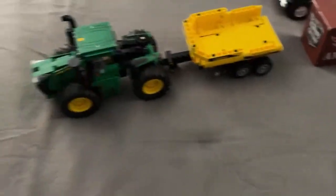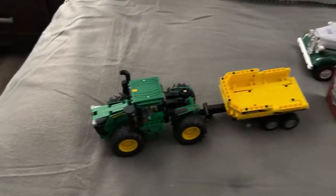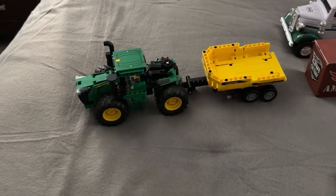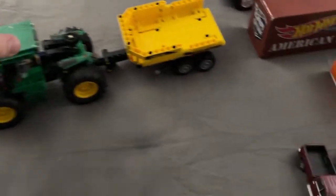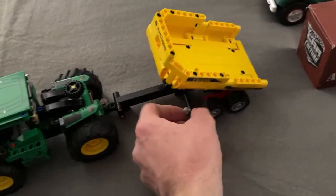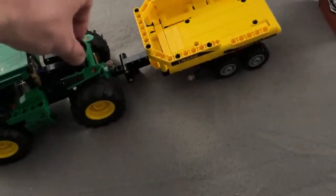I want to do a video actually on my Lego Technic vehicles and things too, because I do have a pretty extensive collection of that. But yeah, this has the tilting dump thing or dumper. I don't know what the right word is for that, but you guys know what I mean. And this thing steers too.